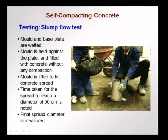So the mold and base plate are first wetted, the mold is held against the plate, and we fill the concrete without any compaction. The mold is lifted as in the slump test, and we allow the concrete to spread. The time taken for the spread to reach 50 centimeters is noted, and the final spread diameter is also noted. So you will see in this video how the test is done.